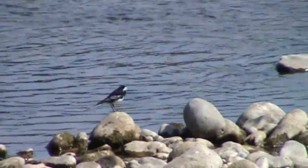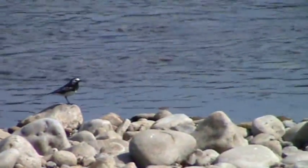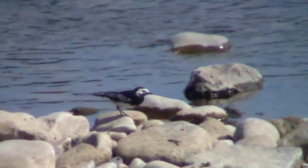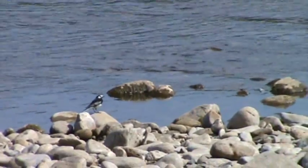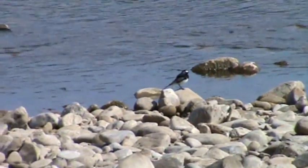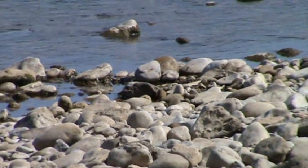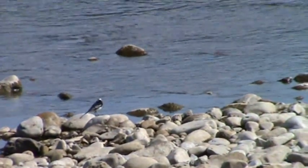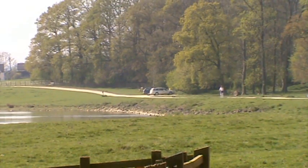Little wagtail here, at the side of the river. Or should I say at the side of the lake. They won't sit still though. There he is, just bobbing away at the side of the lake. That'll do. We're just coming out of Hambleton Wood now. We're not far off.